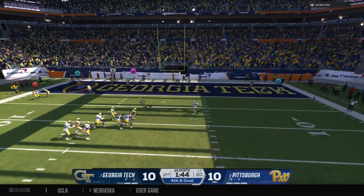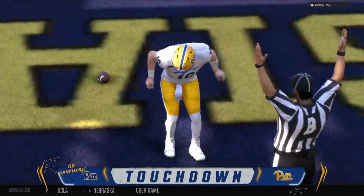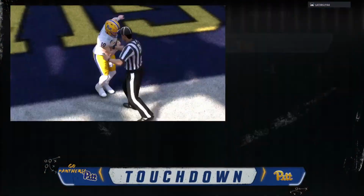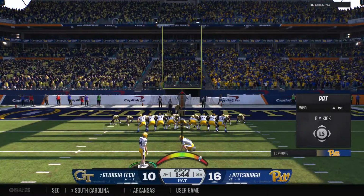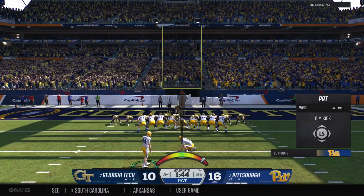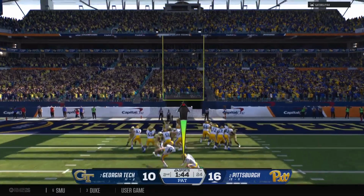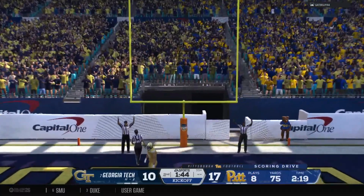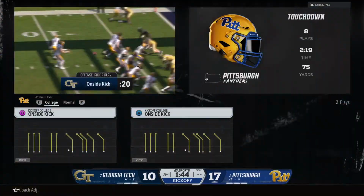Looking to scramble. And he could not be stopped. Touchdown, Pittsburgh. That's a quarterback who is willing his team to find a way to win. Fourth and goal, everything covered, and instead of trying to squeeze it in, he trusts his legs to get it into the end zone, and it pays off. And he knocks through the PAT.